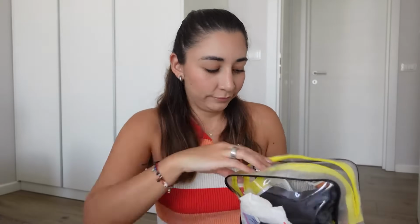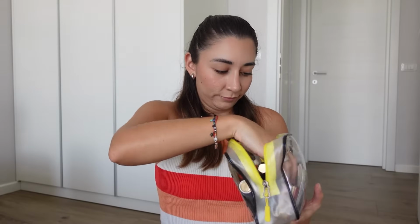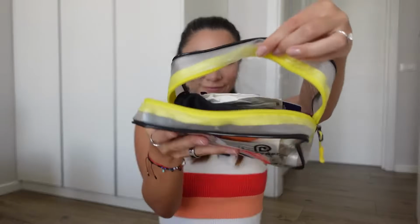I also pack my toiletry bag in there that I always have handy because European airports 9 out of 10 times ask you to take the bag out, and everything has to be in a transparent Ziploc. I use this one that I got off of Amazon, and it always works. Plus, you get that extra space because those Ziploc bags are just so small.